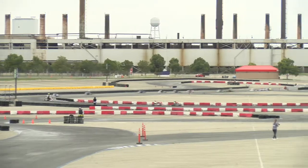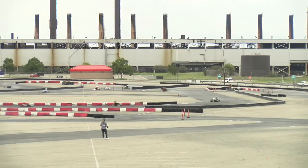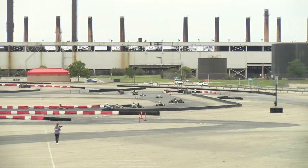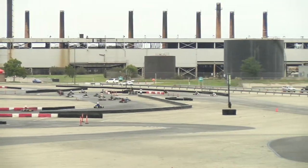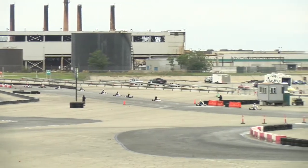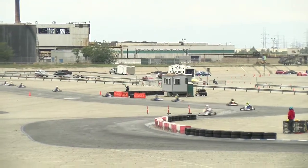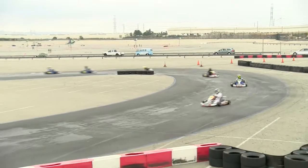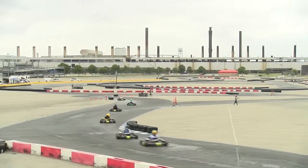So Musgrave has actually elected to choose to fall back in line in the back of the pack. As they come across the stripe for the first lap of this main event, Matthias Podbros is your leader. And interesting to watch the orange helmet Musgrave elected to start in the back, going for that hard charger award.